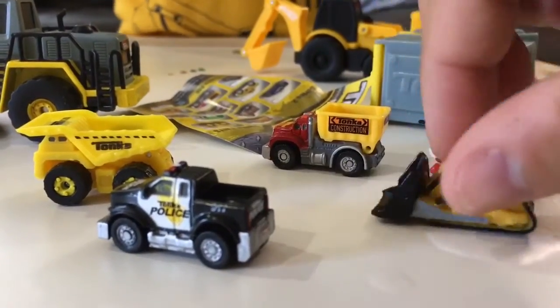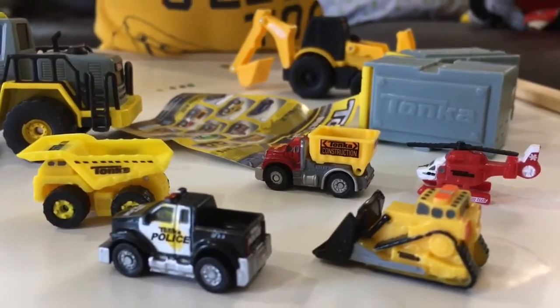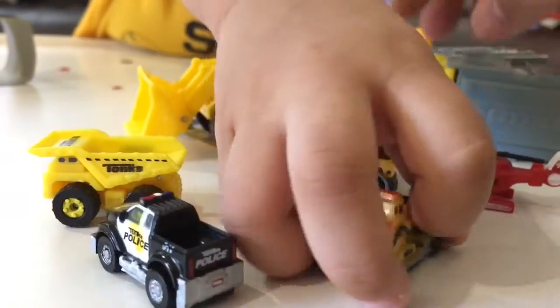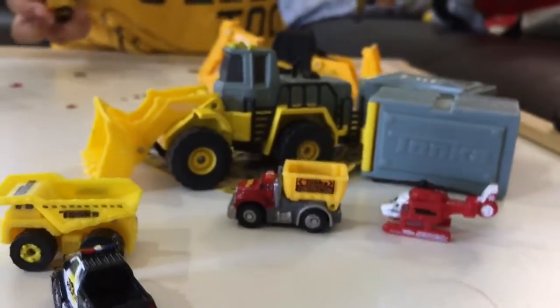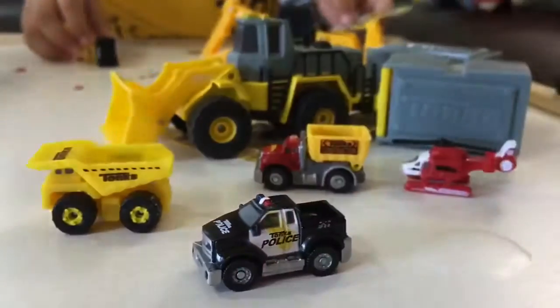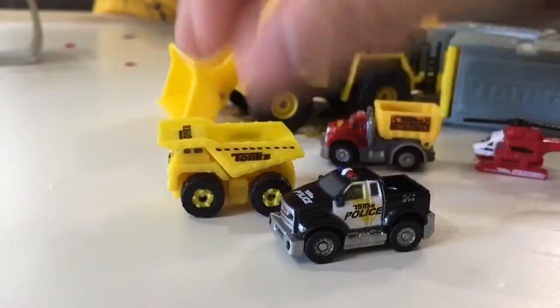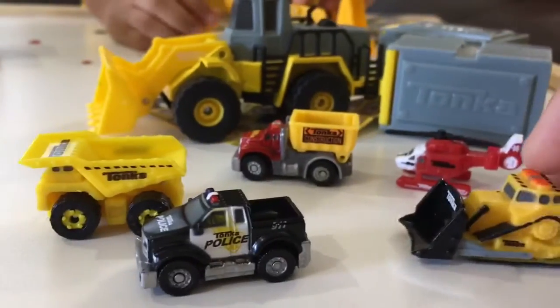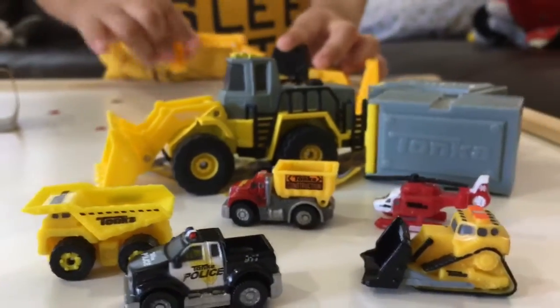We don't have the red bulldozer, Dada. No, we don't. We only have the yellow bulldozer. Let me take a picture. You keep pulling it. Let me see that. I'm gonna take a quick picture, okay? Don't move anything.